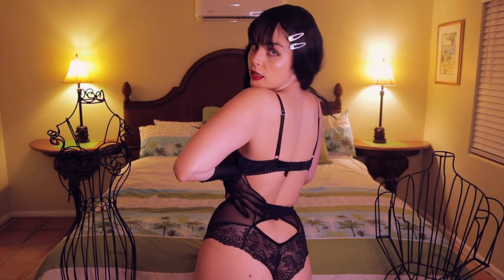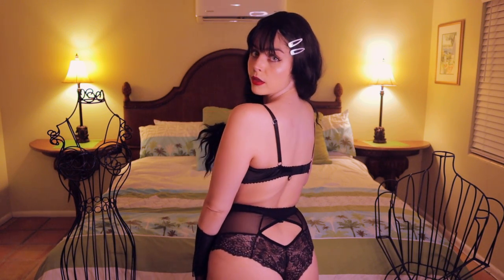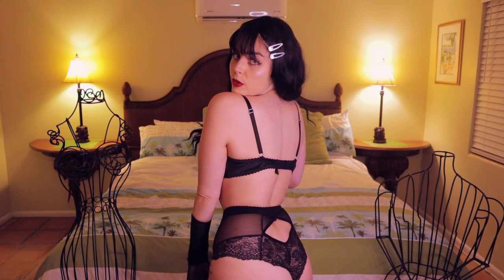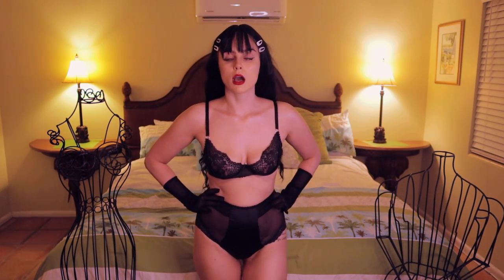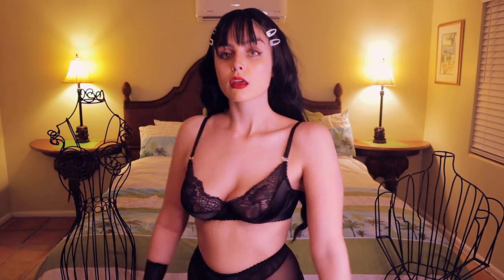Let me show you the back. So look at the back. It's got some very unique detailing on the back part. I really like that peekaboo. From the front, it looks a bit more plain. Not really, it's still very detailed. Then the back just kind of surprises you.